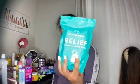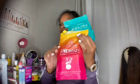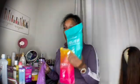This is like a stress relief one. This is the energy one. And this is a calming one. I usually use this one at night and use one of these in the morning. You just put it in the shower where the water can directly hit it, and then it fizzes up and it gives you the smell. So I like those. They smell really, really good.